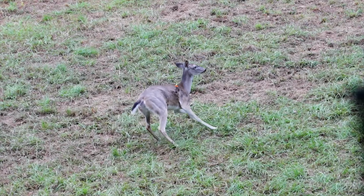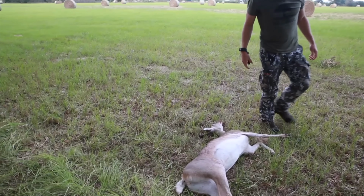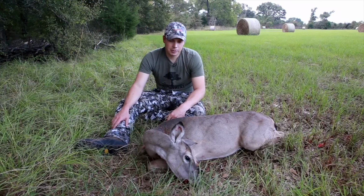For the shot, I mean, quartering away. Well, here we are, got her pulled out. You know, nature of the beast for most of us here in Texas is not big Mille Lacs-grande deer.